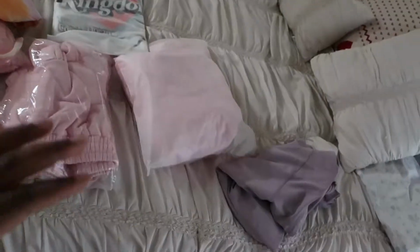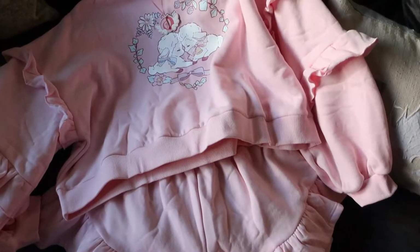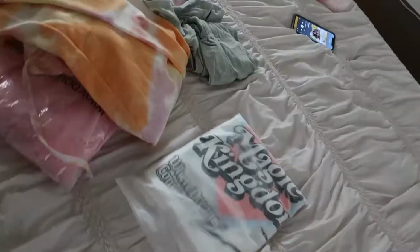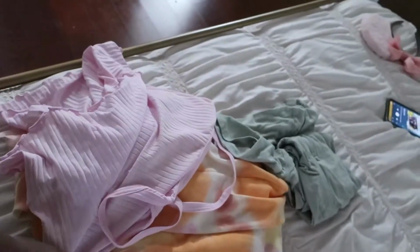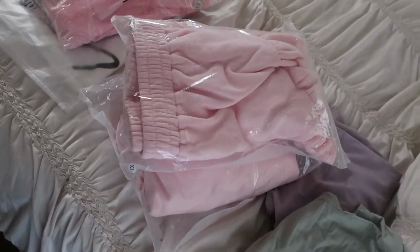Okay, so for now I have this skort. I also have that skort over there. I have, this is a two-piece, shorts and a sweater. I'm also gonna bring this Magic Kingdom shirt. I'm gonna bring this dress for my birthday night. These sweatpants, I have a tank top. I have a Tiana shirt. I'm gonna do the Tiana shirt with this. But yeah, I'm just taking everything out still.